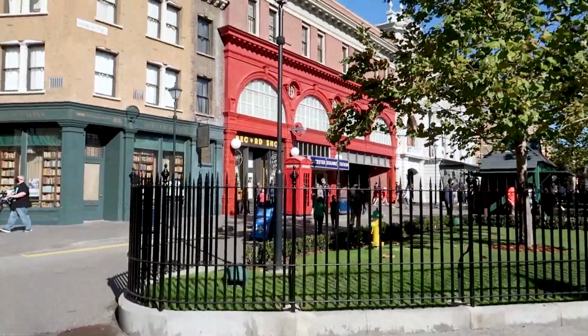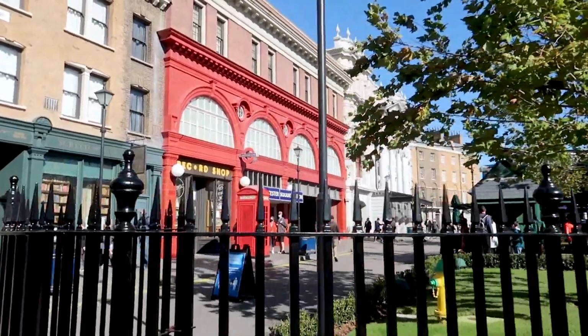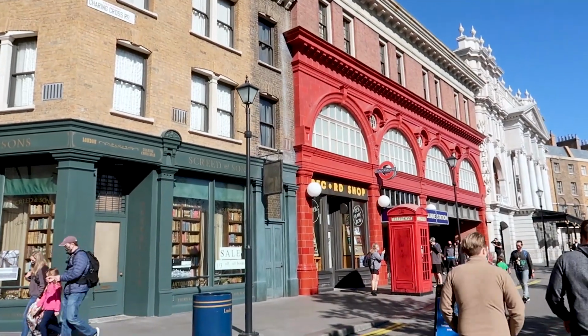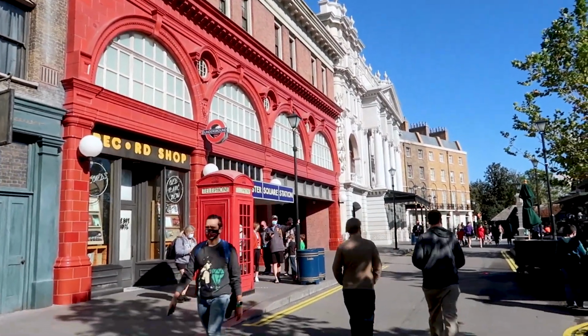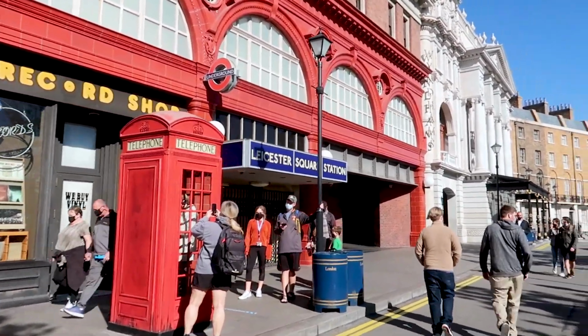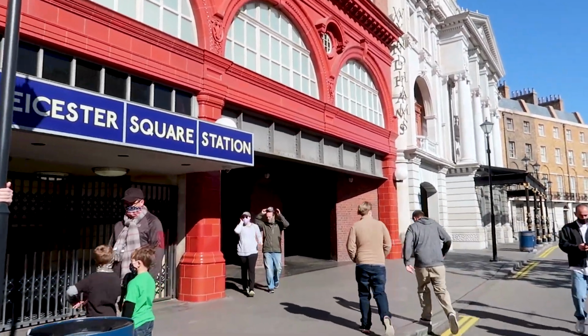I'm gonna take a quick stop into Diagon Alley to look around at everything, see how busy it is in there, because like I said, it is the day after Martin Luther King Day, one of the last big holidays before you get to the spring break time frame. But I still don't know what spring break's gonna look like for the parks this year because we didn't have spring break last year. But let's head in here, check it out, see what the wait time is for Escape from Gringotts.